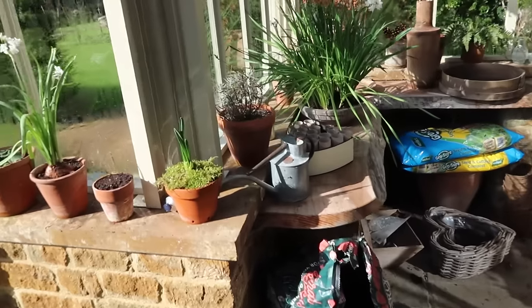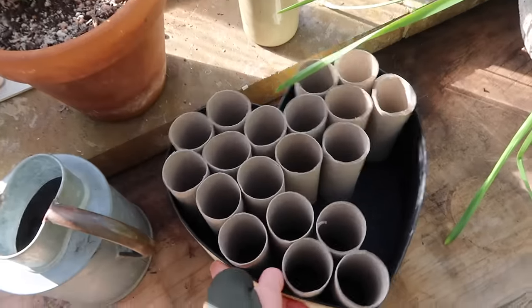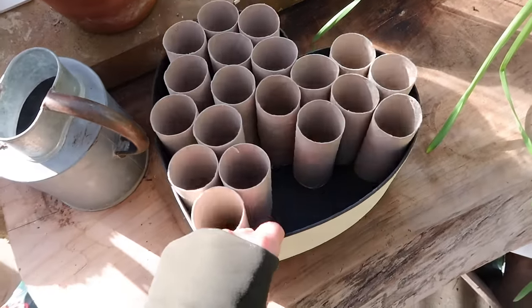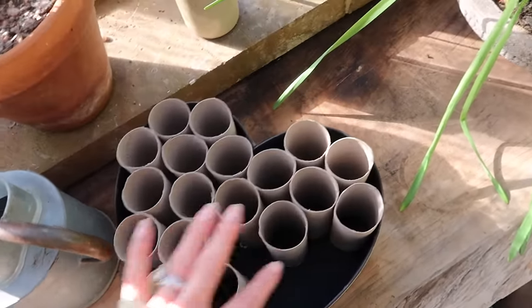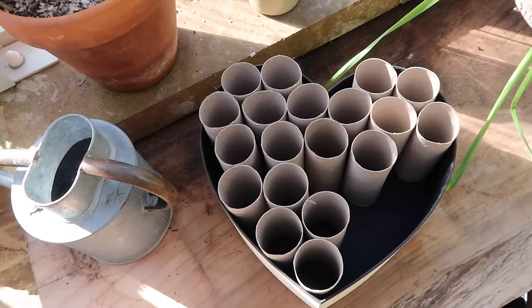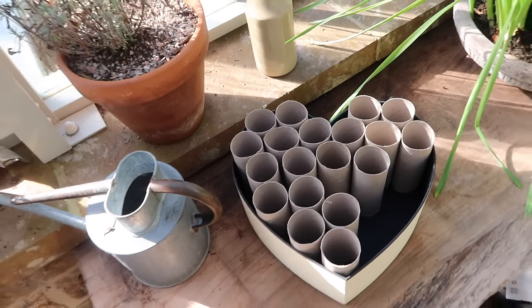This is where I will be potting, or planting rather, no, sowing my sweet peas later. I saved this heart-shaped Jo Malone box, and I just need like 5 more loo roll tubes, and then I'll have enough to start sowing. My sweet peas are soaking, so I should be able to get cracking with those later.